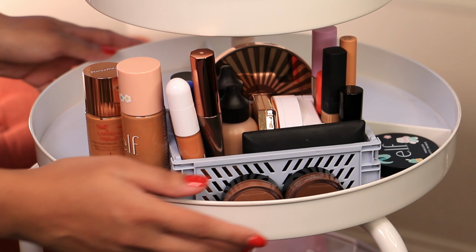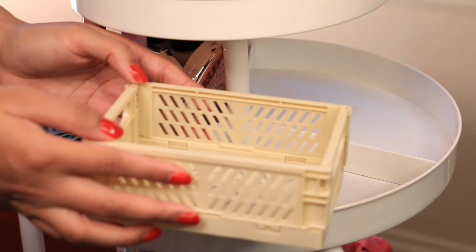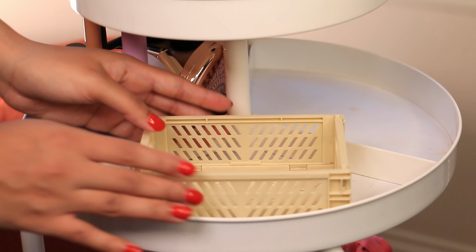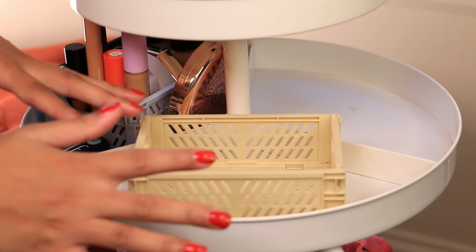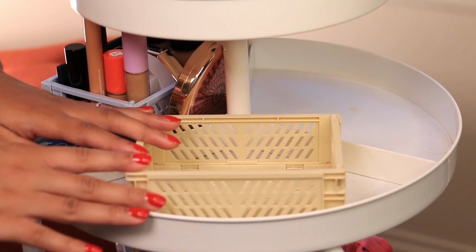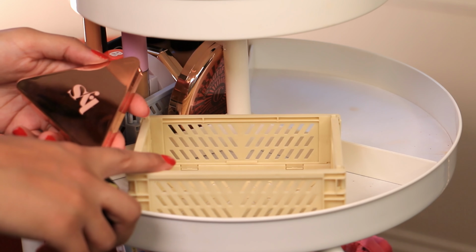Let's do highlighters next. All right, for here, I'm using my yellow box to speak to all of the glowy products that will be going on here. But I think since I decluttered, there aren't as many highlighters left. So I think I'm going to put my setting powders here as well because I have accumulated quite a few. All right, I'm going to start with setting powders in the back.